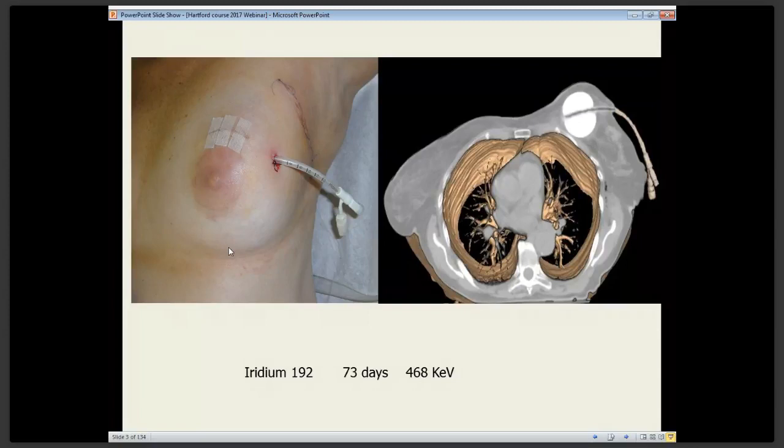This is an example of where we would use iridium-192 with a 73-day half-life, 468 keV. This is an example of high dose rate, HDR, radiation. HDR radiation is used primarily for this type of accelerated partial breast irradiation, and it is also used extensively in gynecological applications.